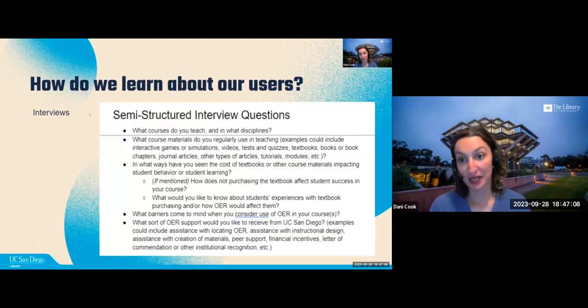Okay, so then I started to think about how we learn about our users. I can give you some examples of the kinds of projects where user experience methods really come to bear. Interviews are a really basic one, whether that's starting with stakeholder interviews within the library itself, for projects that begin as more internally facing. Recently we redesigned our Get Help infrastructure on the library website, and we started by doing stakeholder interviews with the people who provide that service.